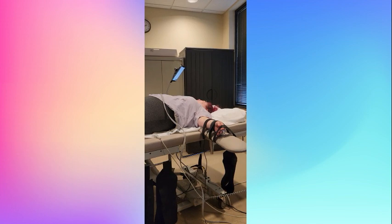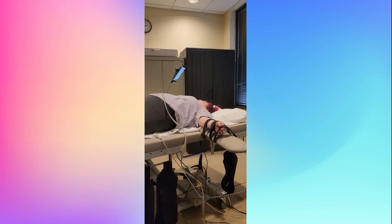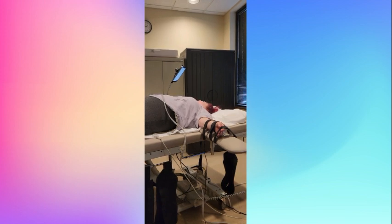The tablet in front of my face shows me this line with this ball going up and down, almost like a ball on an up and down roller coaster. And I just follow the ball along with my breathing.